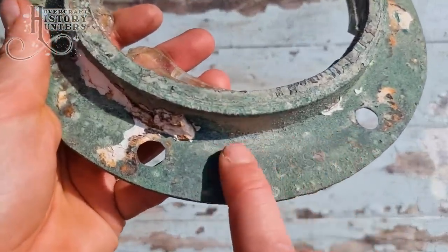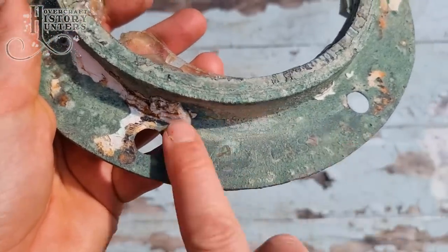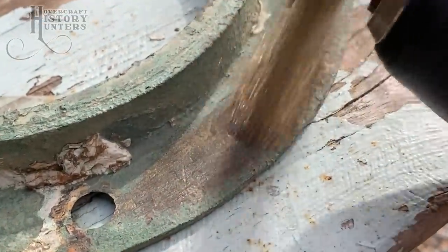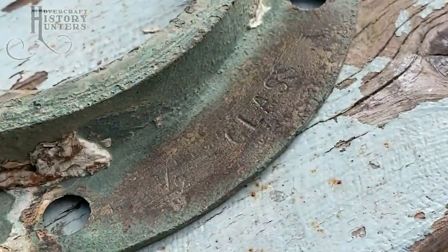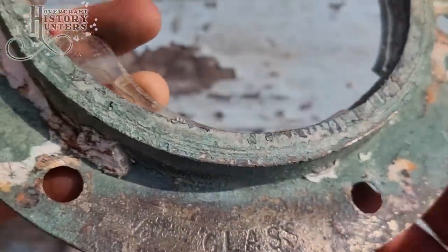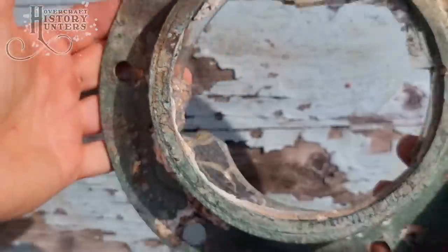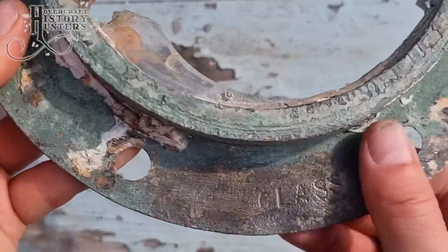that little maker's mark there, and hopefully together we can identify where it came from. I'm going to give it a light brush with a wire brush. We can see there, it actually has the words half glass. Any maritime experts know what that might mean? Is it half glass? I don't know, is it the size of it? Is it half glass size? Who knows? Pretty cool though. I'm glad I cleaned that up just to see what that was.